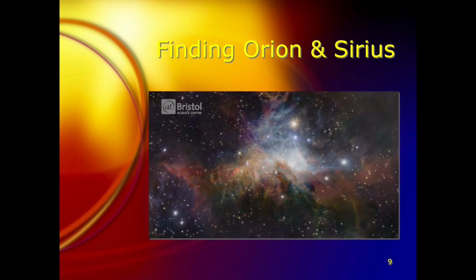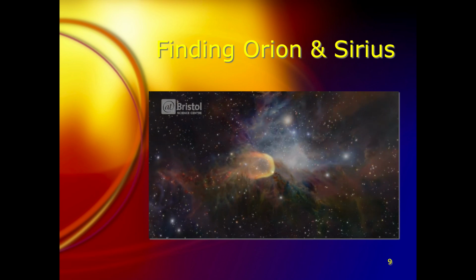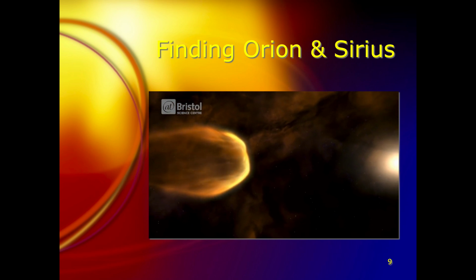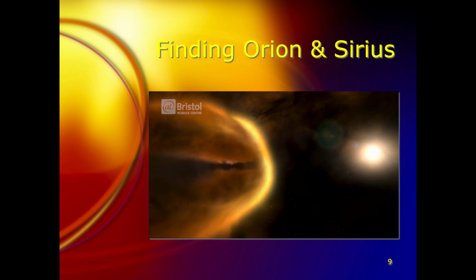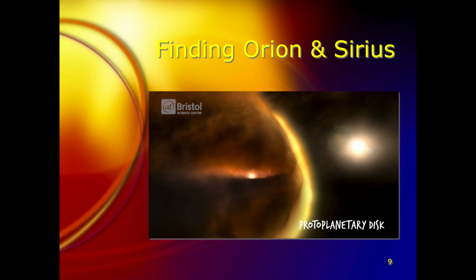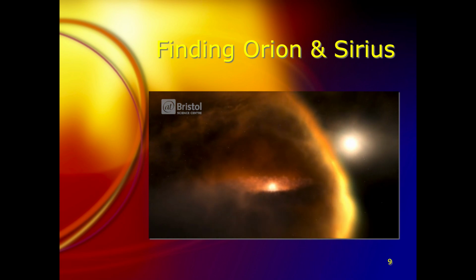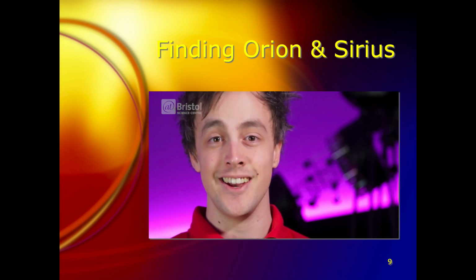As a young star begins nuclear fusion, converting hydrogen into helium, powerful telescopes may be able to reveal a rapidly spinning disk of gas and dust that surrounds the star, called a protoplanetary disk. These are solar systems forming as material gathers to make planets. This is how our solar system would have formed about 4.5 billion years ago.